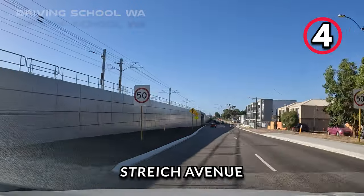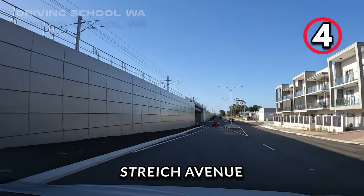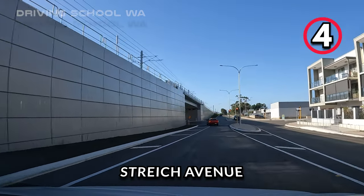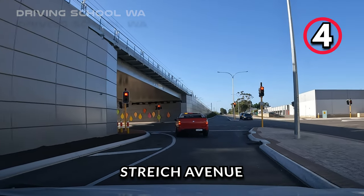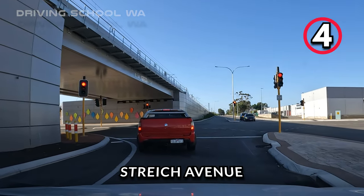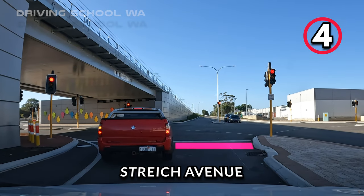Number 4, this is a badly designed intersection. It looks like you can squeeze the car if you're turning right here, but you can't. There's not enough space there. So if you're trying to turn right here, just stay behind the car that's turning left or proceeding straight ahead. You've got to be mindful that the space on the right-hand side cannot accommodate the extra car. A lot of inexperienced drivers make this mistake. They try to squeeze in.